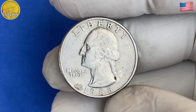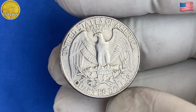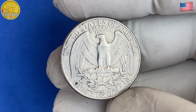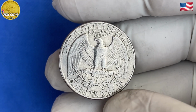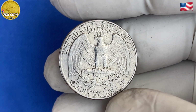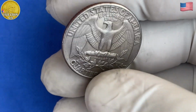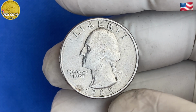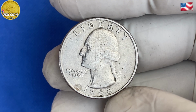Another factor that makes the 1988 Washington Quarter intriguing to collectors is the presence of minting errors. Minting errors occur when something goes wrong during the production process, and these imperfections can make a coin far more valuable than others. Common minting errors can include things like double strikes, off-center impressions, and missing elements on the coin. Because these errors are rare and unique, they are highly sought after by numismatists. In fact, a single coin with a minting error could be worth exponentially more than its face value, making it a treasure in the eyes of collectors.